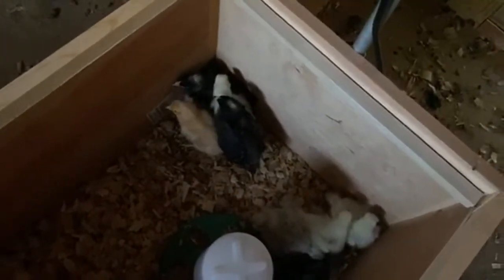And then here's the babies. And it's very quiet, so they must be sleeping. But they'll wake up in a minute. Okay, there's our babies. All cozy together. And some of them have wings and they fly out, so we have to be careful now.